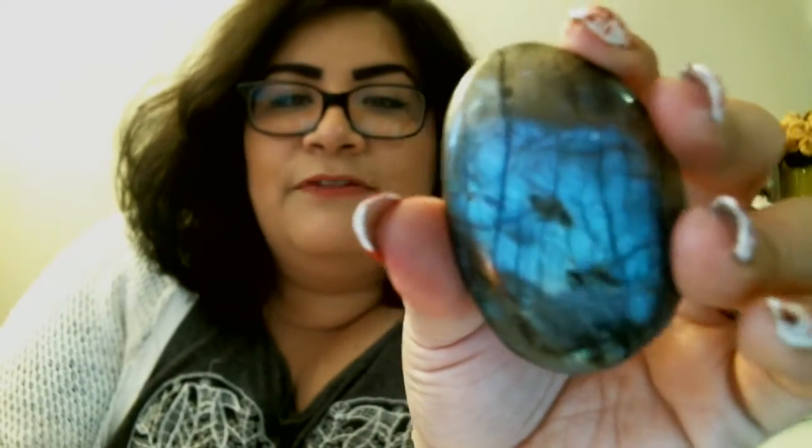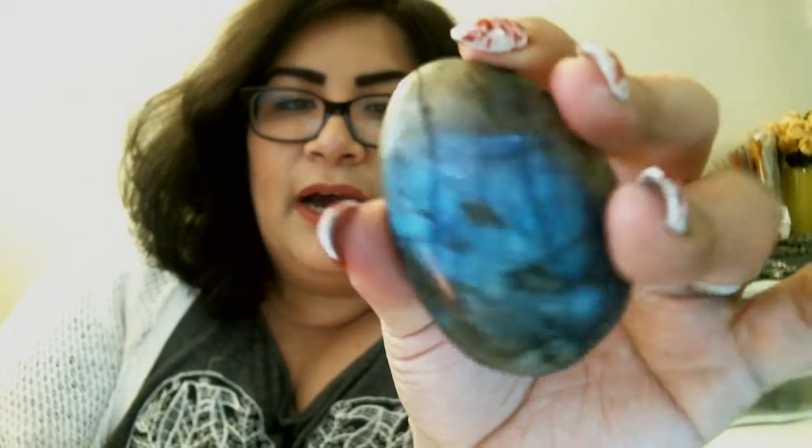So I like to hold Labradorite when I meditate. It calms me down. And just to hold it in general, there's something really mystical about this stone. I love it. It looks like a dragon's eye to me, or a moonlit forest. I don't know, it's just a beautiful stone. So this is Labradorite. And then the last one is Angelite.